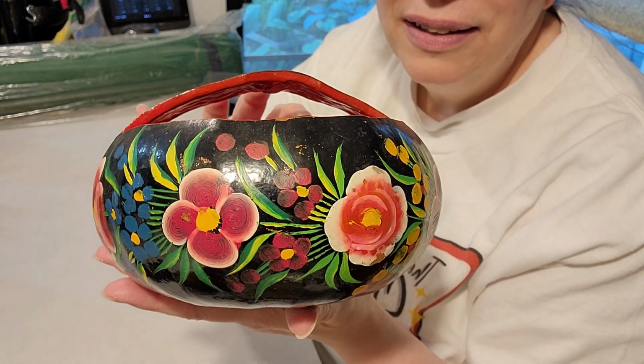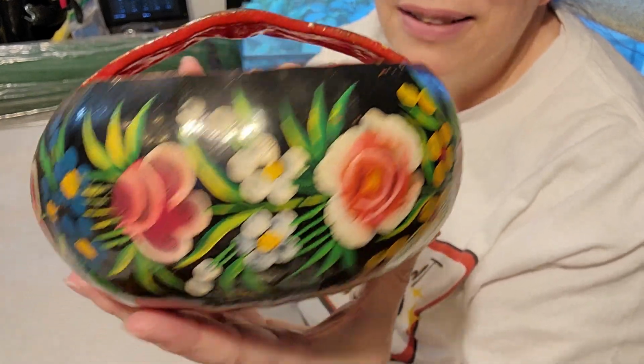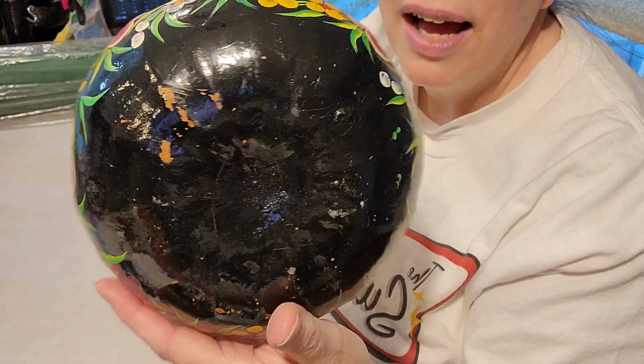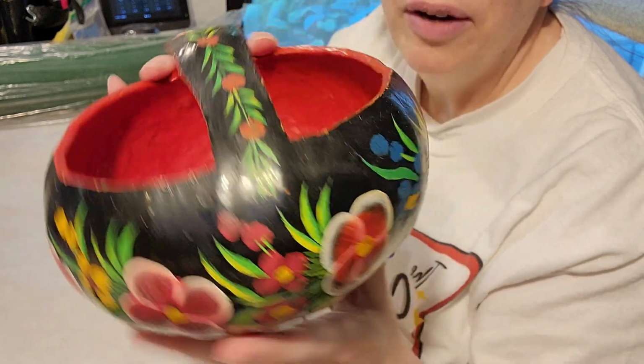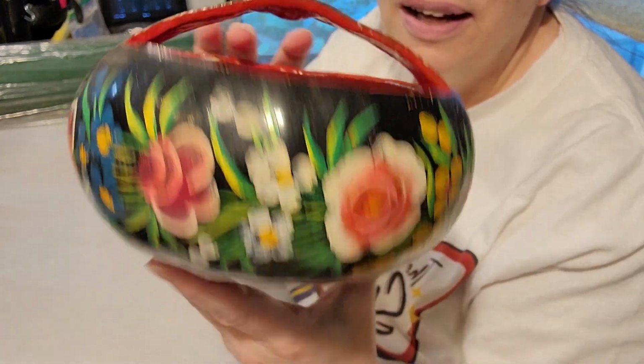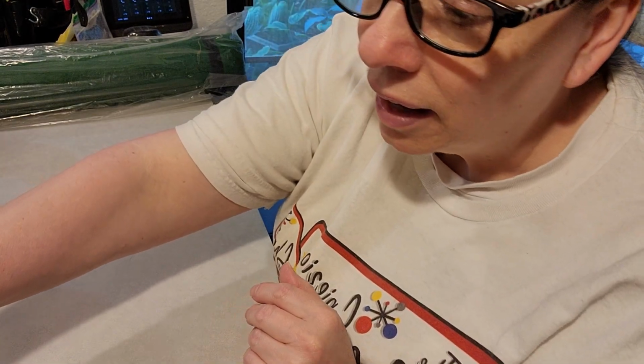And then, yeah, this one, this wonderful little gourd basket, beautifully hand painted, not signed, but I really liked the way it was decorated. I love flowers. So yeah, that was a nice find.